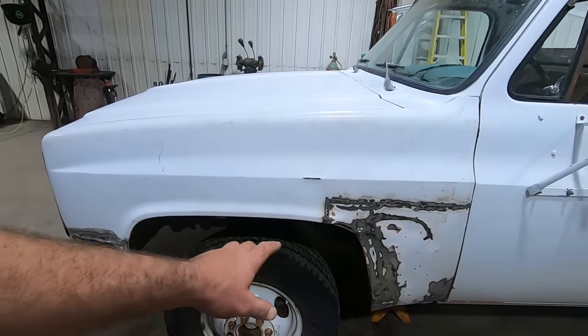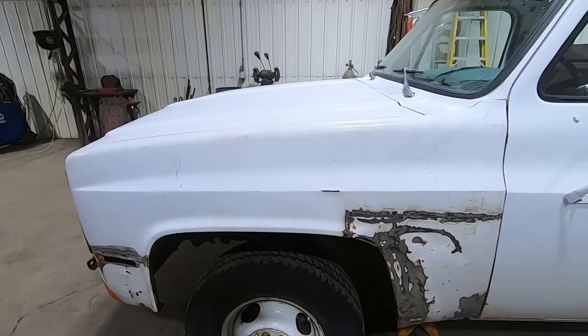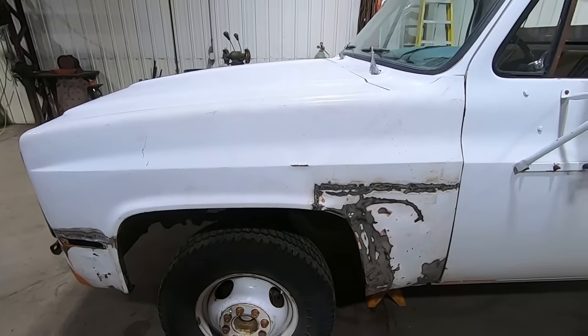What do you think? Comment down below about my hackery body skills. There should be a disclaimer: do not try this at home. Although I've seen vehicles that have had jobs like that and then they mud over it. Yeah, don't be that guy or girl.